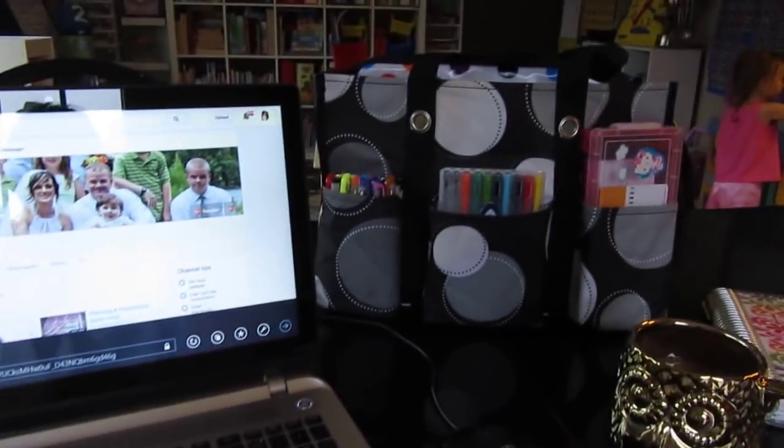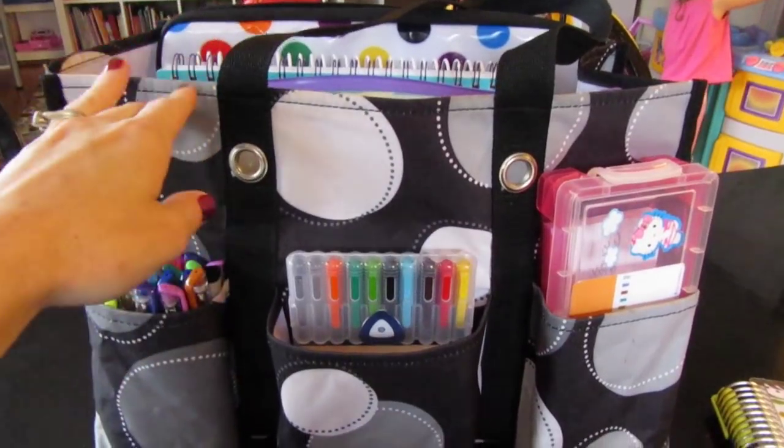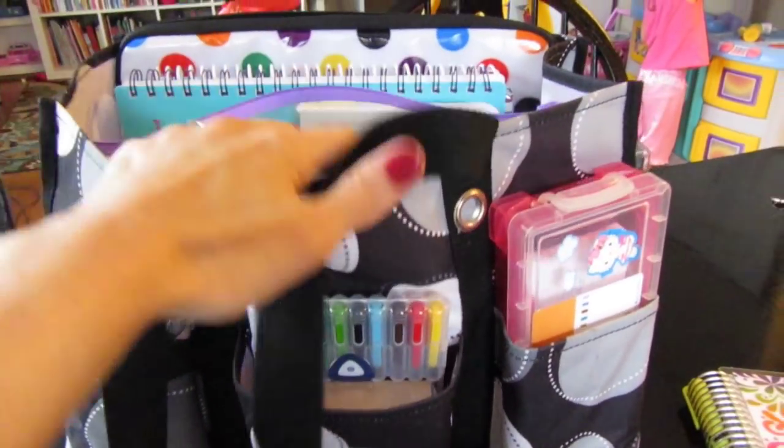But I have my little workstation set up here. Let me show you what it looks like. So I have my laptop. I have my 31 bag with all of my planning supplies in here.